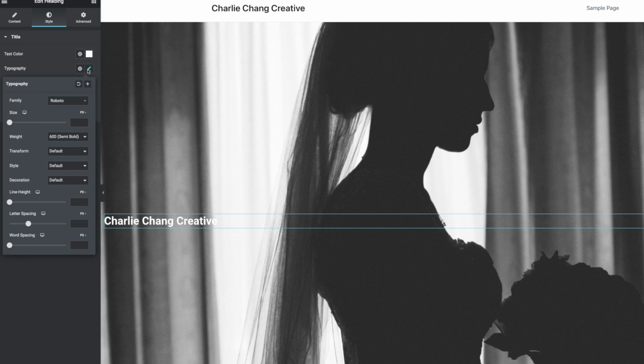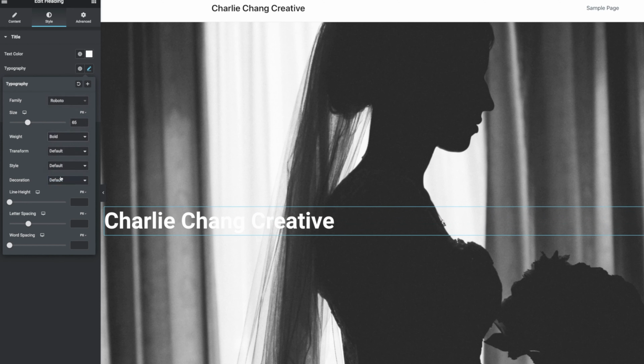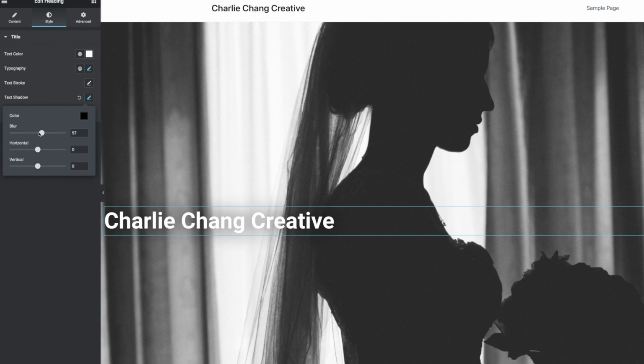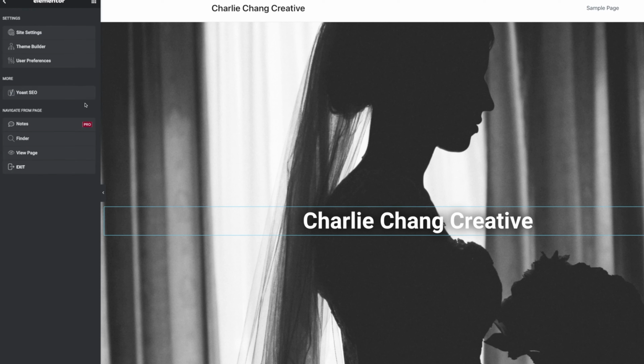We can change the typography as well. So we can choose the font. We can choose the different sizes. Let's make this bold. We can play around with all these different things. Let's actually create a text shadow so that it's a little bit easier to see. What we're going to do is select the color here. We'll make it black, just like that. Good. After that's selected, we can actually change the blur amount, but let's leave it as is. Now we're going to come here to content. We'll make sure that this is centered, and cool.